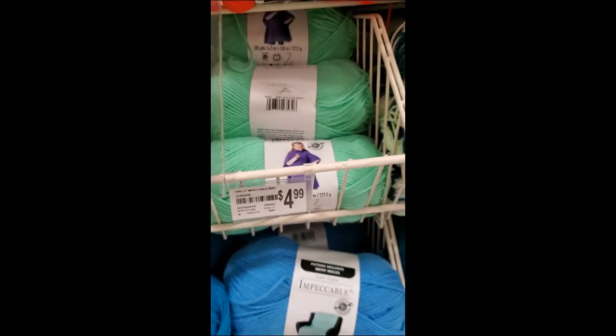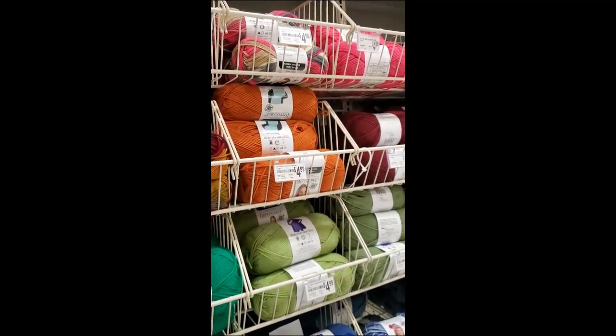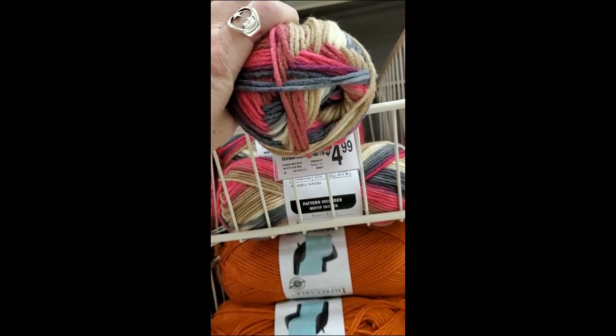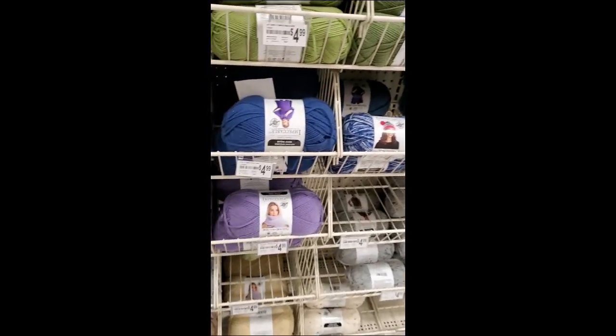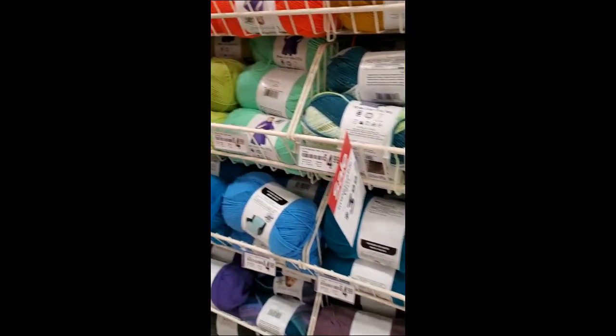Regular $4.99. I know it's only a dollar off, but guess what? A dollar's better than nothing. Look at this one. Oh, look, this is cute. So all their impeccable yarn is on sale, which is very cool.